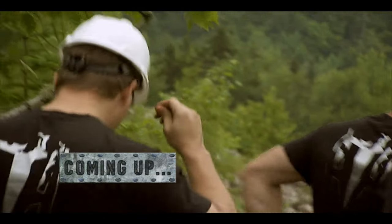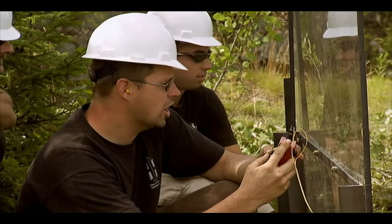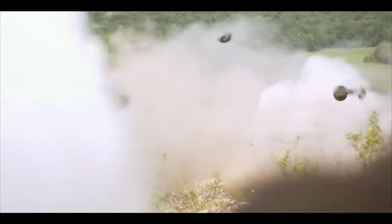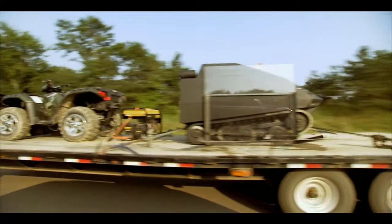It's go time. The ballistics testing went really, really well. Now we have to test the Badger for a commander of the bomb squad. Fire in the hole! Go! Ballistics testing went really, really well. Now we have to test the Badger against explosives.